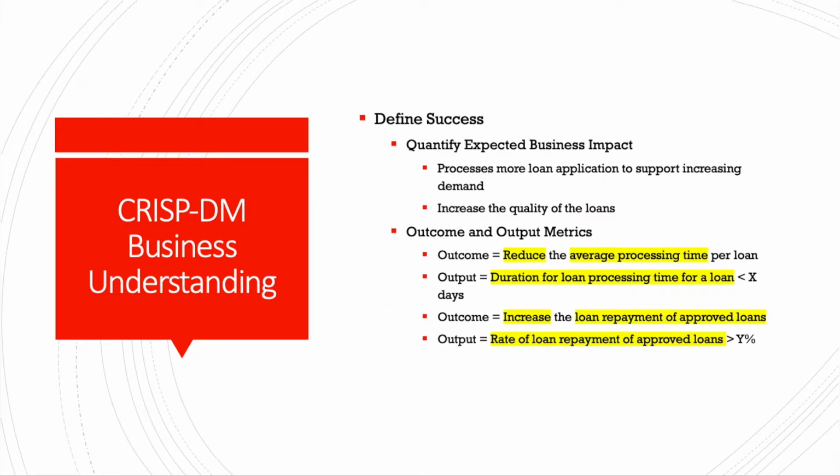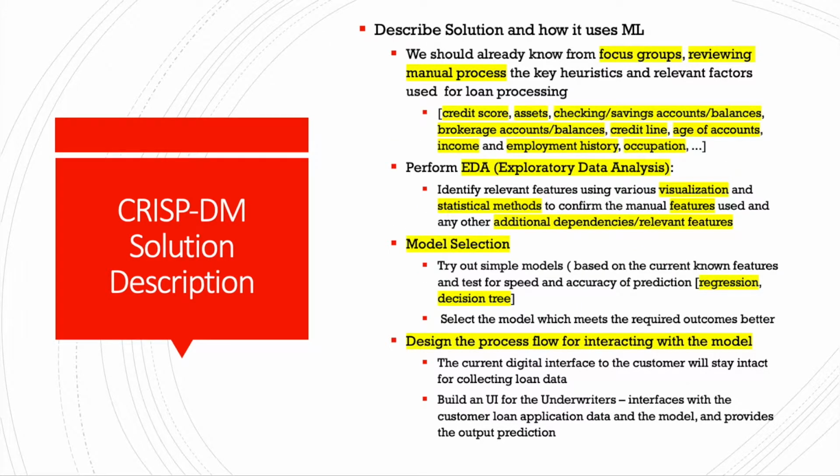How do we define success? From our problem definition, we will define success as reducing the average processing time per loan to be less than, let's say, 10 days, because that's our current processing time. And then the other outcome that we're looking for is increasing the loan repayment of approved loans. That is, increasing the rate of repayment on approved loans to be greater than 70%, which is what the current state is. Now let's move on to our solution description.